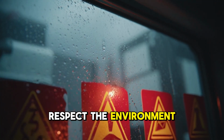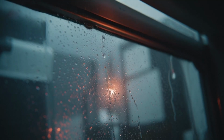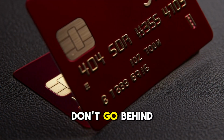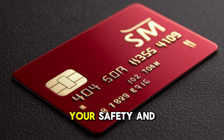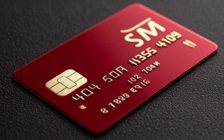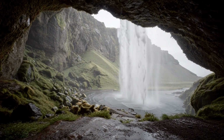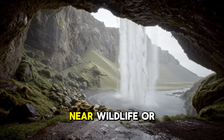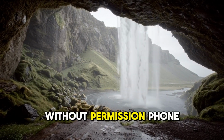Respect the environment. Stay on marked paths. The moss takes decades to grow back if you step on it. Don't go behind barriers. They're there for your safety and to protect nature. Pack out all trash. Don't take rocks or sand as souvenirs. Don't fly drones near wildlife or people without permission.